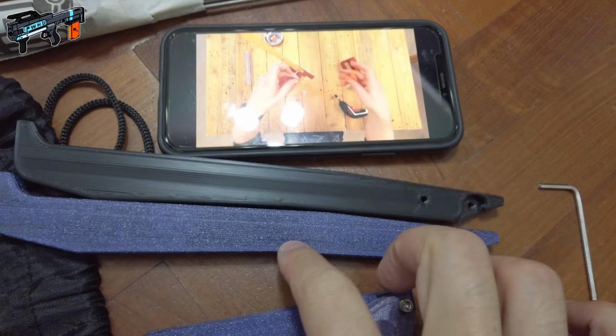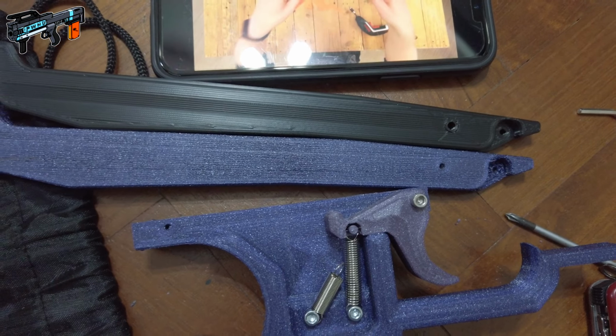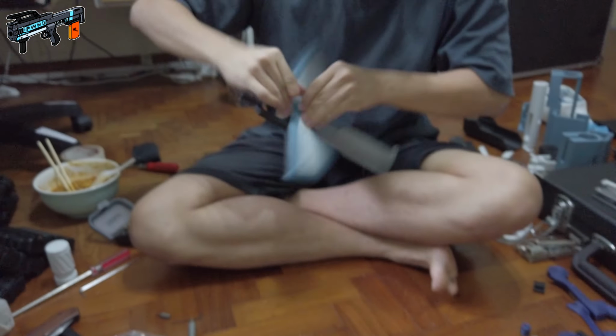So we have to reprint this thing to match this part here, and this is going to take another 7 hours. So I'm handicapped now. I don't think I can finish this today, but let's just see what other parts we can carry on with. So yeah, at least he's making some progress.